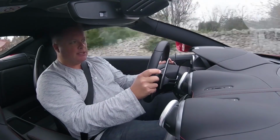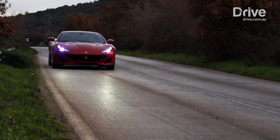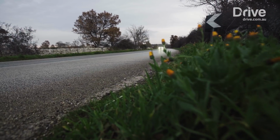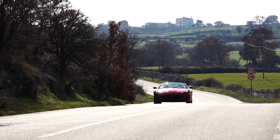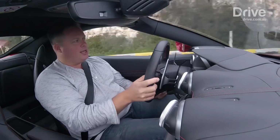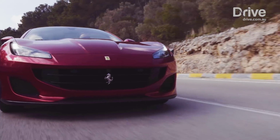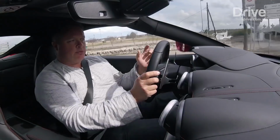Start ramping up the pace though, and things do get a little more exciting. And it is beautifully balanced. Sometimes when you give it a squirt out of a corner, you can feel that rear just squirming around a little bit as it's trying to fight for traction. To some extent, that's the roads we're on here, but it's also a bit of an indication of the performance and the power.